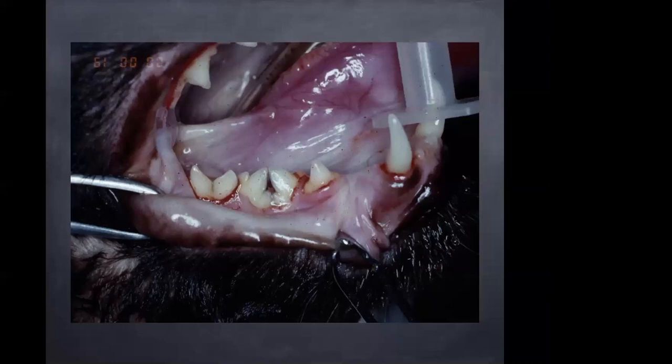for debris and periodontal disease. But this happens in cats as well. That's way too crowded. That's going to cause problems for the cat. So we definitely want to go in and treat that.